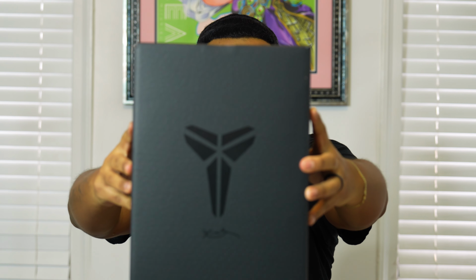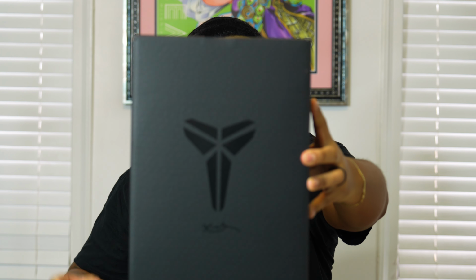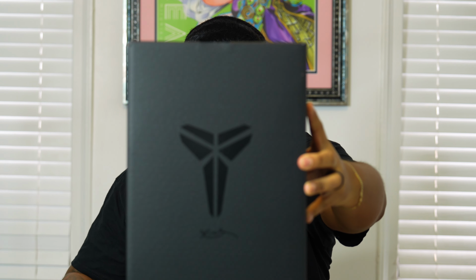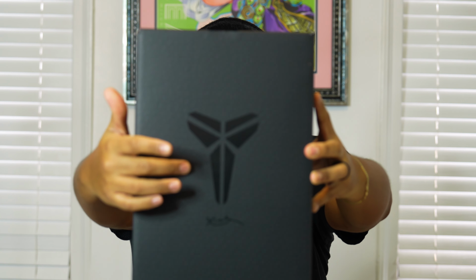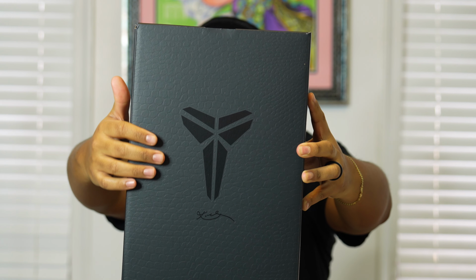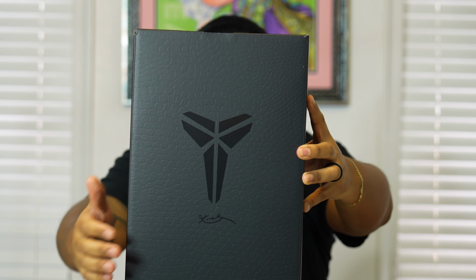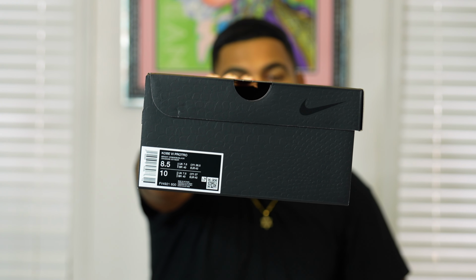And I have to say that I do love the Kobe Protro boxes, because as you can see right here, it's an all black box, which is a color that I really enjoy, but it also has that Mamba detail, which is another positive about this box. So of course you do have the Kobe logo right there, as well as his signature right below that. And then you have these scales right here on it that is pretty much to replicate what a black mamba would be like. But the scales on the box don't feel that pronounced, but you could definitely feel it a little bit. Then on this side of the box, you can see the sticker tag right there, and it does read off as Kobe 6 Protro, and the colorway shown is bright crimson and black.